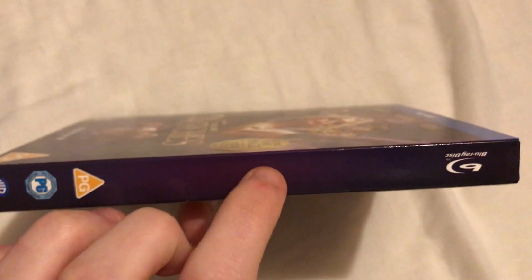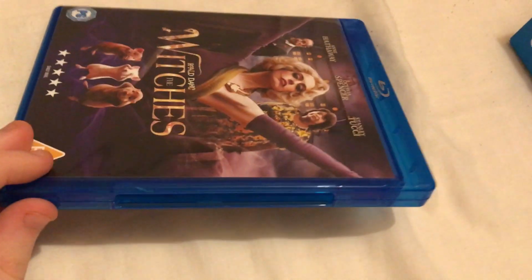And there's also no hole in this side of the slipcover, which is something that Warner Brothers might do in the future. I think they might have. And they've also got a new style case, which I think they've done the same thing for Tenet as well. So this might be a new thing they do with their films in the future.